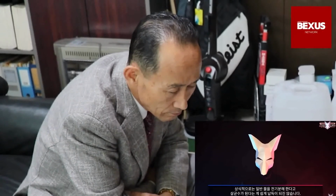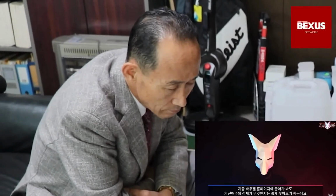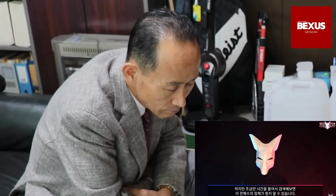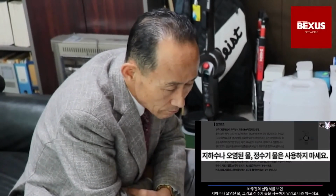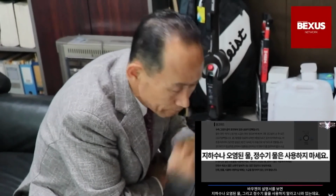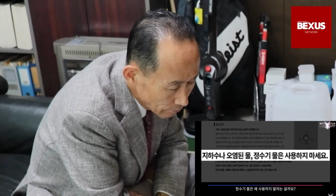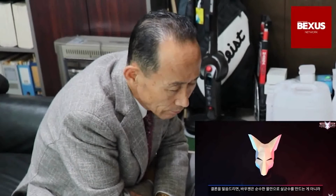However, it is commonsensically difficult to understand that the sterilized water can be obtained just by electrolyzing general water. The description of electrolyzed water is hard to be found on the website of Vauzen, but with some time browsing online, we can easily find out. There is one condition to produce electrolyzed water with Vauzen, and it is tap water. If you look at Vauzen's product description, it says not to use underground water, polluted water, and water from a water purifier. It is understandable that underground water or polluted water should not be used, but why not purified water?